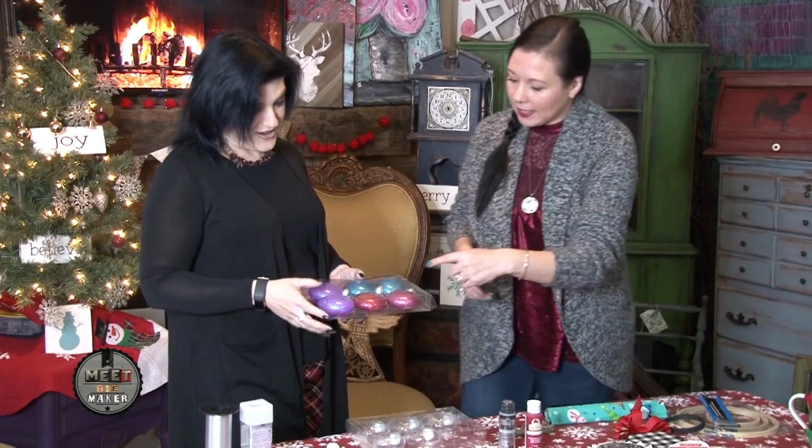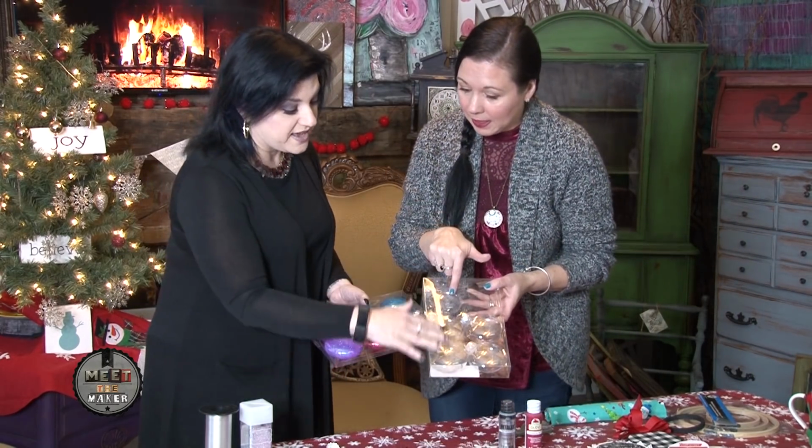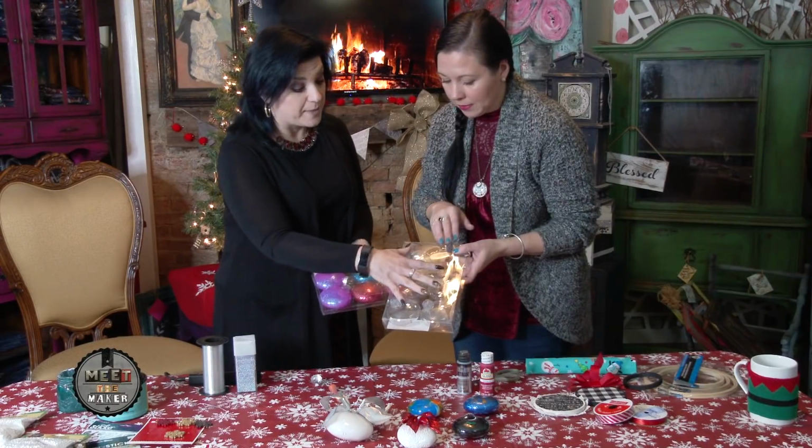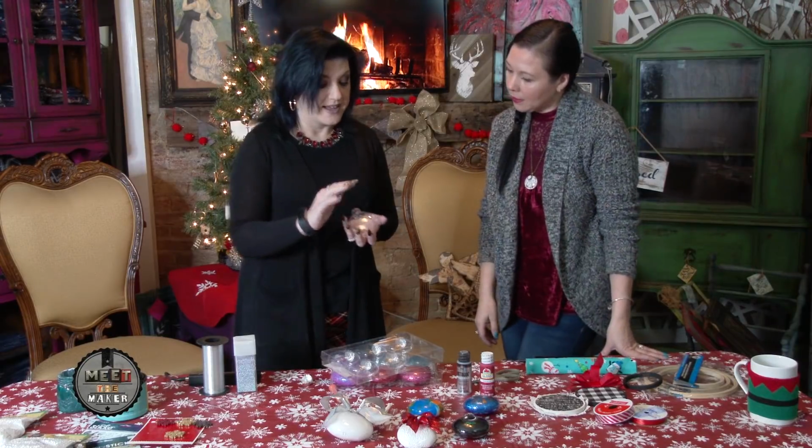They don't listen. No. So these right here are all already decorated. Ooh. These are ones I've already made. But they come plain, and they come in different shapes. Okay. So I just like this shape because it's easy to decorate.